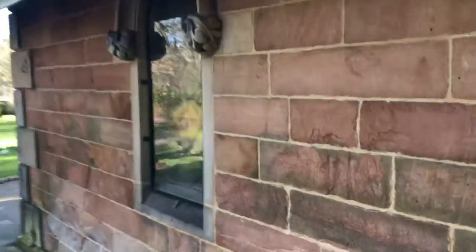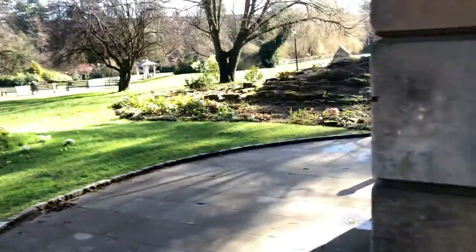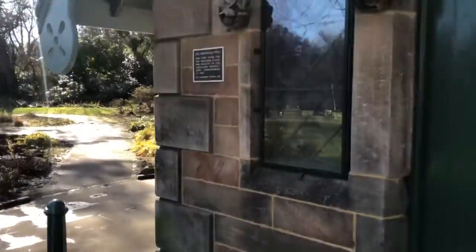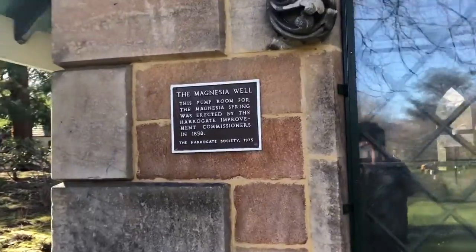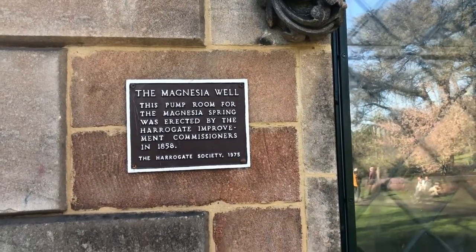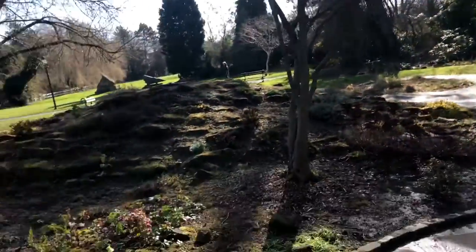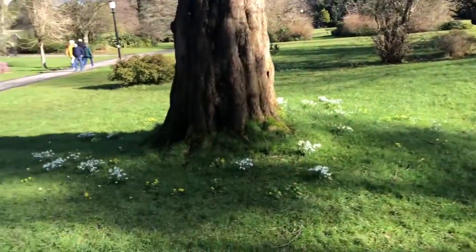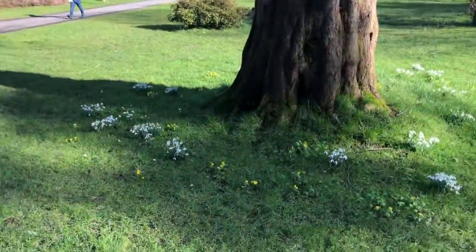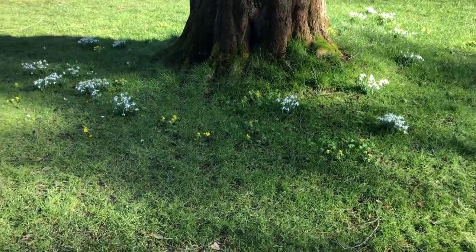So this is the old pump house, I think. It says Magnesia well. This pump room for the Magnesia Spring was erected by the Harrogate Improvement Works Commissioners in 1858. There we go. And then we've got some nice colours of the heathers and things here. And some snowdrops.